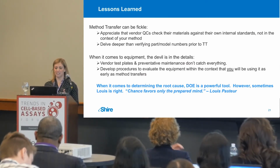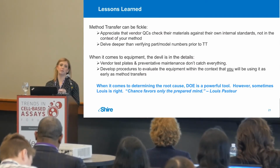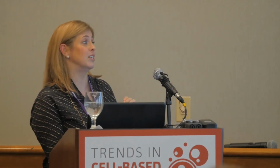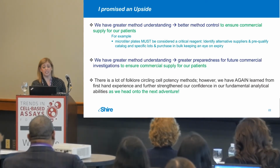And that's basically me saying the same thing I've said, that these vendors' preventive maintenance doesn't always match what we need in our method. And that's a big thing. And I'll say that the scientists in my group were just fantastic. They just proved again, DOEs are great, they're powerful, we should continue to do them, but chance favors the prepared mind. We have someone in my group that should work for the CIA because I would sleep so much better at night, because he looks at every detailed raw data coming in, and he finds these things, and it's really amazing.